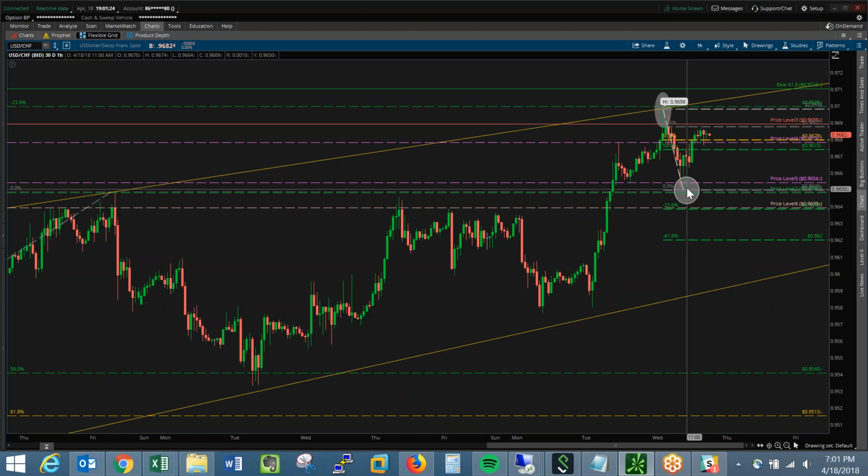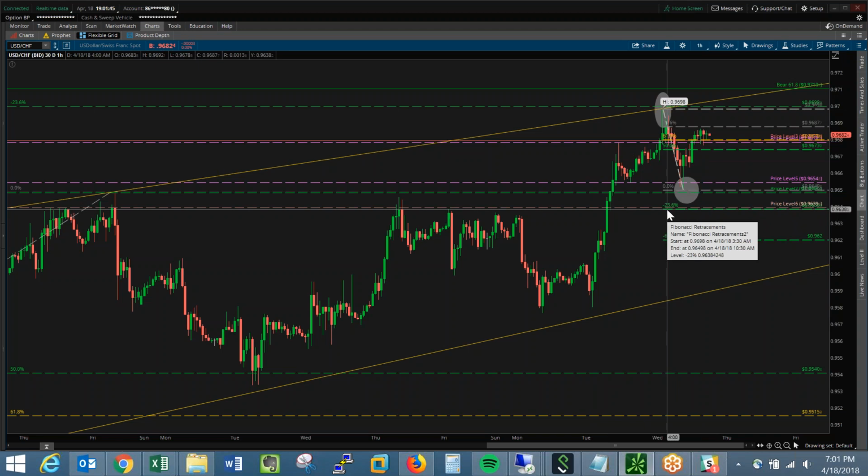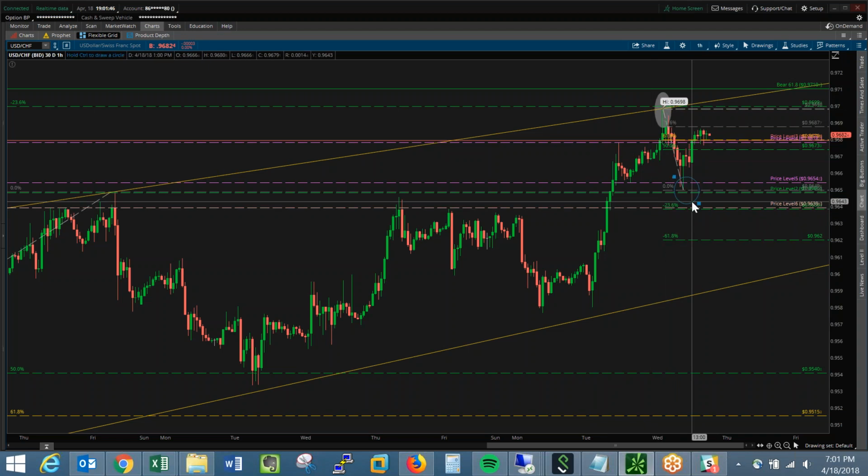96.49. So even filling down to here, I don't see any. Then it becomes an entirely different ballgame. Now if you break down below this level again, well, that's your new best friend. Your stop loss is dragged here, and now look at where that negative 23.6 sits. It's right where you want that 50%. So I don't think that all hope is lost in terms of that trade.